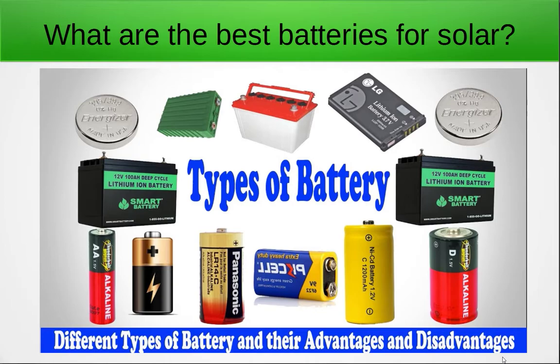Lithium-ion. The majority of new home energy storage technologies use some form of lithium-ion chemical composition. Lithium-ion batteries are lighter and more compact than lead-acid batteries. They also have a higher DOD and longer lifespan when compared to lead-acid batteries. However, lithium-ion batteries are more expensive than their lead-acid counterparts.